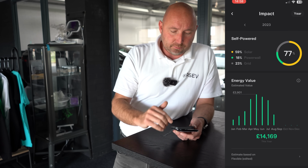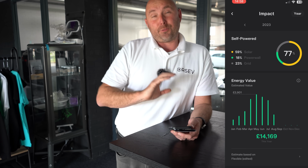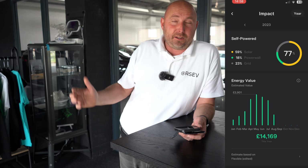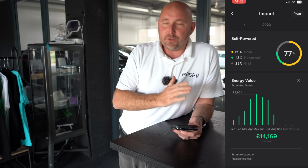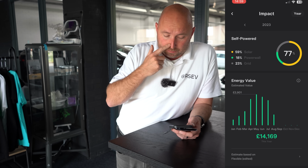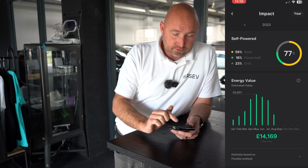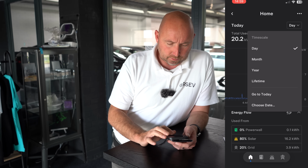Let's just bring this up to a year summary now. So our average time off grid is 77% self-powered for the year so far. Over £14,000 in savings since January. So remember the solar system in effect owes me £39,000. Again, I don't look at it like that because it added to the value of the building, but you can see now we're not going to get better production levels going forward as the days are already getting much shorter. Our strongest month was May, the sunniest month, so that looks to be the best there in terms of savings at least.